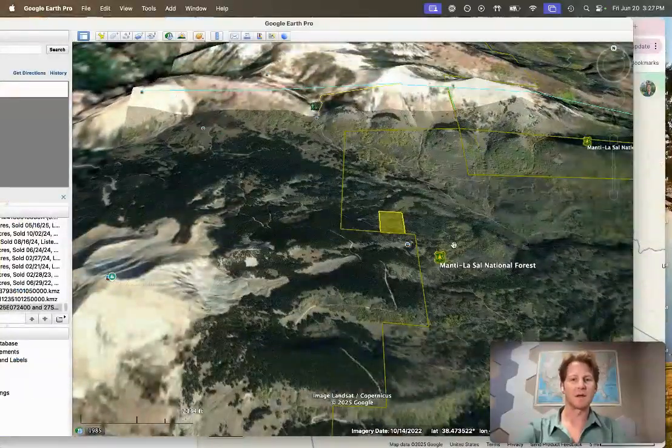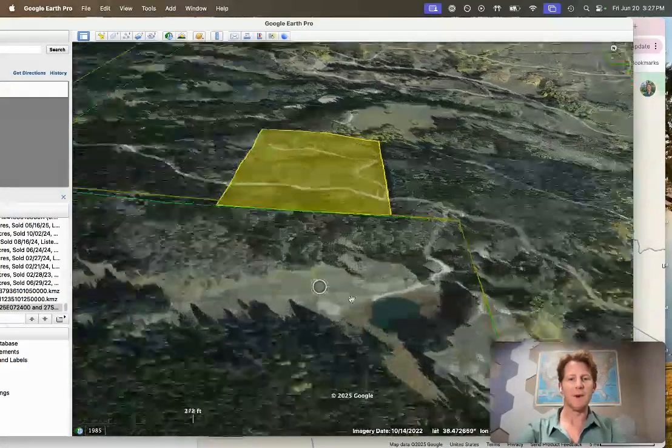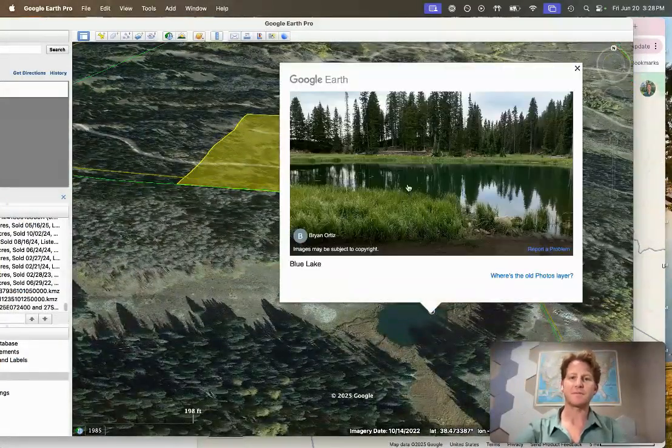You can see there's a road that goes through the property. It's called Blue Lake Road. I'll talk about that a little bit more. And then here's Blue Lake right here. Here's a good photo that somebody put online at some point.